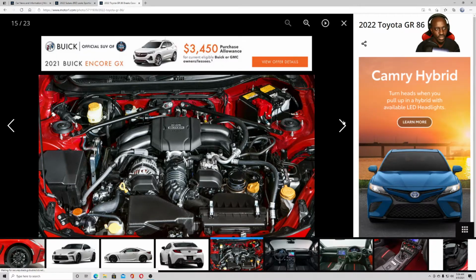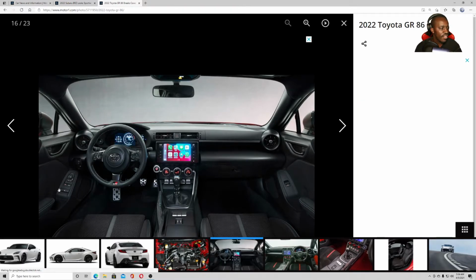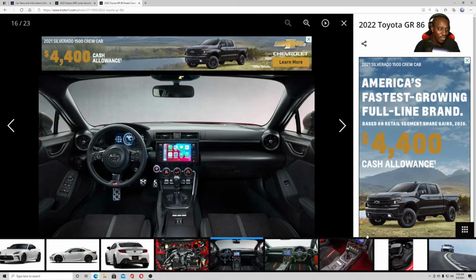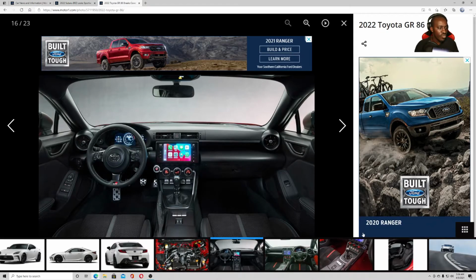But they both have the same motor, and I'm assuming they're both going to have the same amount of power and torque as well. And the interior, same thing. On this version, it looks like the brake pedal isn't as big. For some reason, the brake pedal on the other one that we saw in that video looks much longer, which was kind of weird. But I'm assuming it's going to be the same length, obviously, because those cars are getting designed literally hand in hand. Even the interior looks pretty much identical to the BRZ, besides the red stitching. That's the only thing it's missing here.